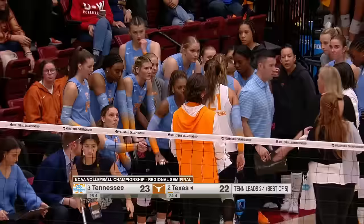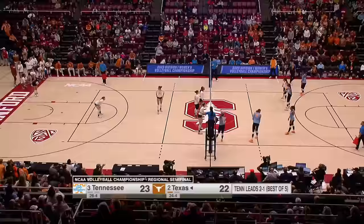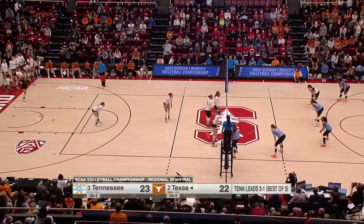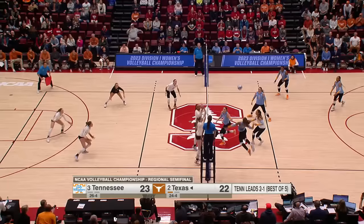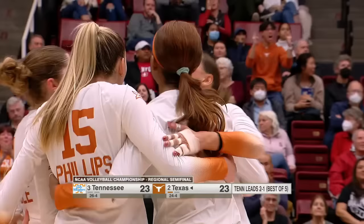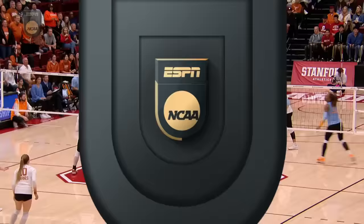Texas, putting up some Texas. Back to serve after the Tennessee timeout for Texas. They go to the middle again. Halter got an arm out there to keep it alive. Love it. Texas with another block. Tied at 23. A tough matchup right there for Erica Lovett, undersized on the outside. Great setup by Molly Phillips.